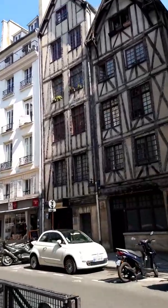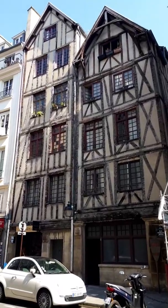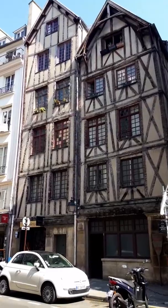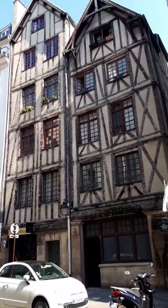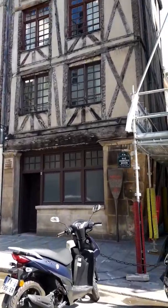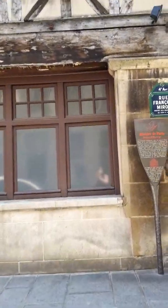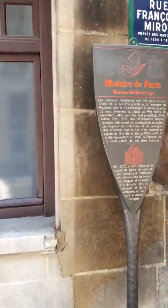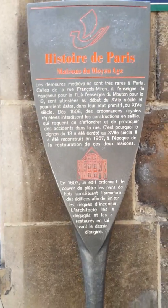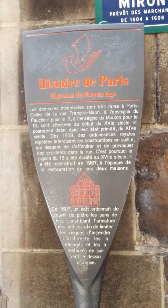Now, I wanted to show you this. Okay, these two buildings here are the oldest wooden structures, buildings in Paris. Aren't they amazing? They are so old. Let me quickly show them to you. Agree, catching buses is really awesome. I love it. I always prefer to take the bus over the metro because when you're on the bus you get to look at stuff.